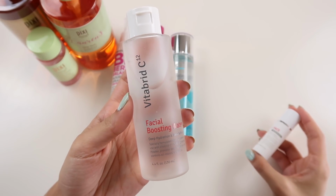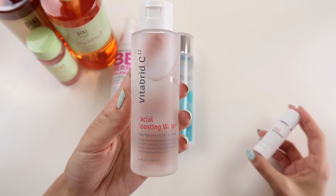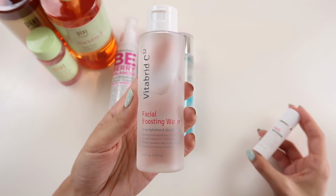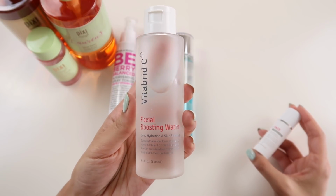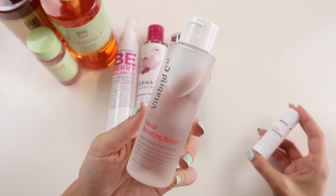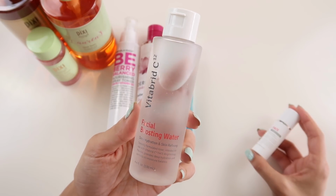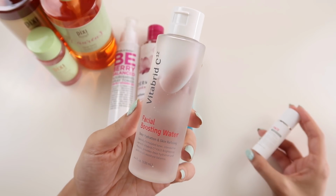This is the Vitabrid C12 Facial Boosting Water. So this describes itself as a toner, but I feel like it's really more of an essence, especially the way you apply it. It's recommended that you splash it into the palms of your hands and then press it into the skin, and that's kind of how I've always seen essences traditionally applied. So this guy is formulated with peptides and hyaluronic acid to really help to balance the skin, plump it up, keep moisture in the skin. And I do find it to be a really nice, lightweight product.